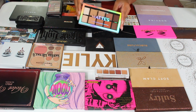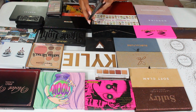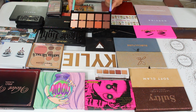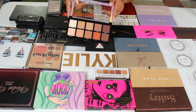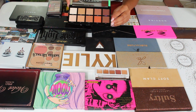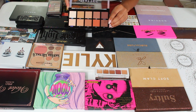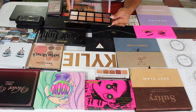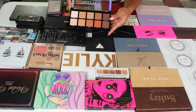In that same breath, I'm going to pull a keeper, the Profusion Matte palette. This is a beautiful 10-shade warm matte palette, and I'm just so in love with it. I'm definitely going to keep this palette just in case I want to do a drugstore look. I don't use it very often, but this palette's so pretty, so I'm keeping it.